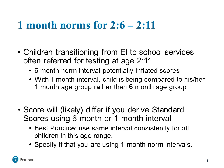So we think about that as a potential inflation because we're measuring a 4-month gap based on earlier norms. So this really allows us to think about the PLS-5 as being a more effective tool for this age range, because we can now think about it in terms of 1-month intervals. So we can then compare a child to his or her age group within that 6-month range. So it is important to think about that. It's best practice to really think about using as close to norms as possible.